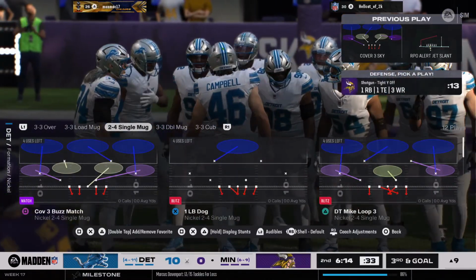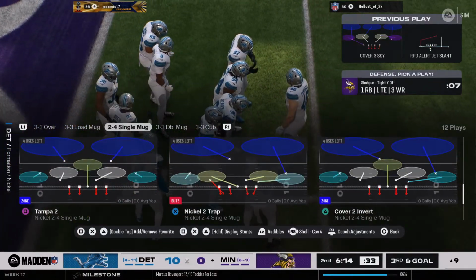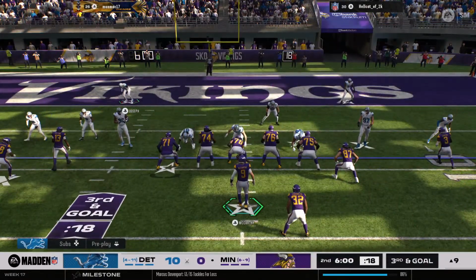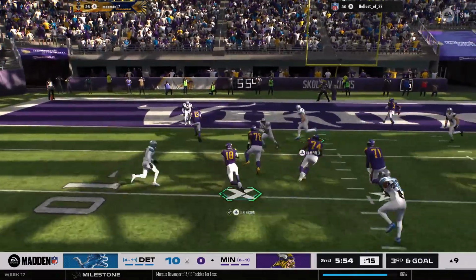The idea here on second down is, in the event you're unable to score, at least put yourself in a third and manageable goal-to-go situation. But now after taking a loss, it really changes their approach here, and I think on third and goal now, they've got to put this ball in the air. They'll look to throw for it with McCarthy.